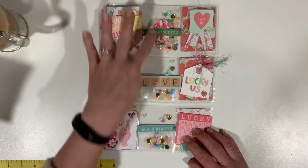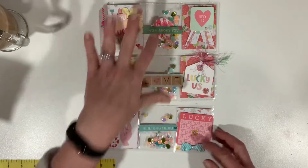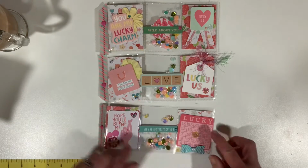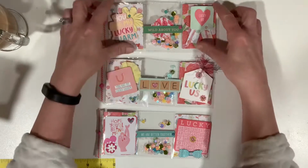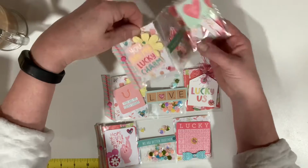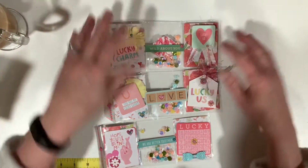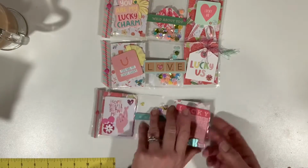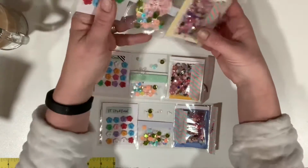So in the center of each of them, she made a shaker, left the pocket blank, with just like a sentiment across. So cute. And then the other pockets are decorated on the outside. And let's see, are they also decorated on the inside? Nope, everything looks like it's decorated on the outside. Great idea. If we flip them over, oh, we have more goodies.